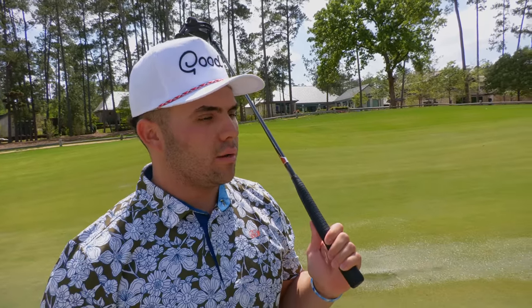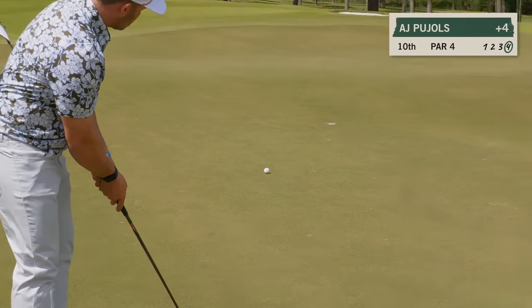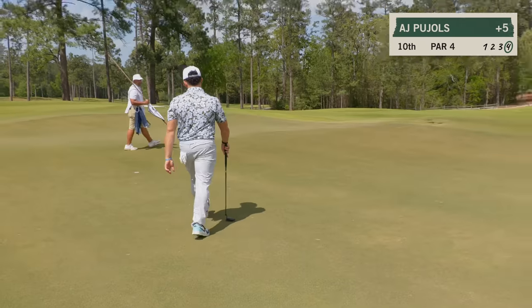Not ideal whatsoever. Kind of left myself a 20 footer here, up the hill, left to right, into the grain. Going to be aggressive and see if I can make it and come back from that awful second shot. I'll give that to you. I give it to you.